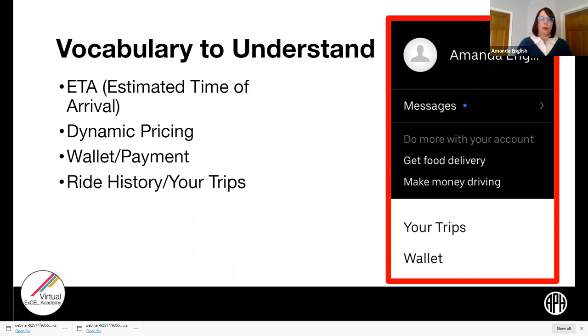Okay, the next one is dynamic pricing. So dynamic pricing is a term that you might see when there have been changes in price due to busier times to travel. So times like rush hour or a big event, they might impact the cost of your ride that you're hoping to take. So you may find that the cost is too expensive and you may want to wait until the price changes before you take that trip.